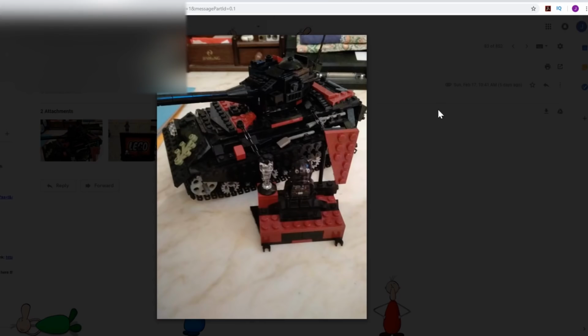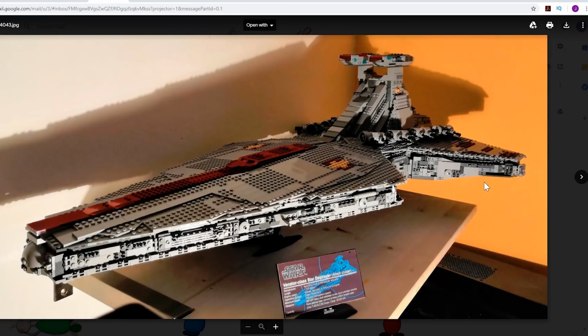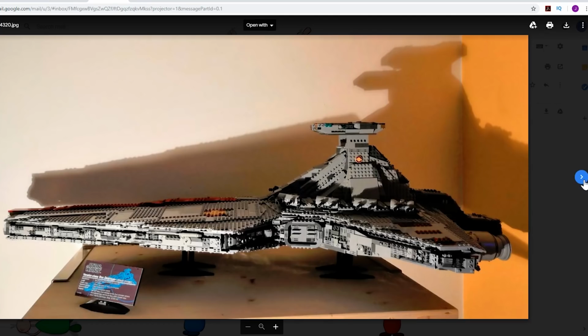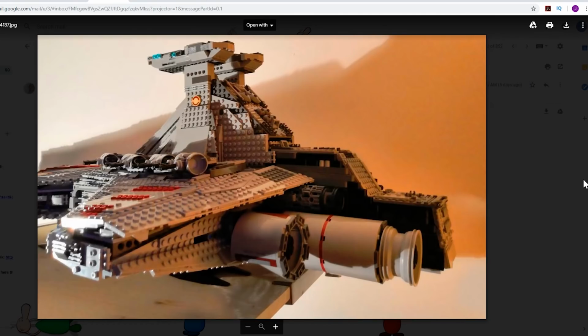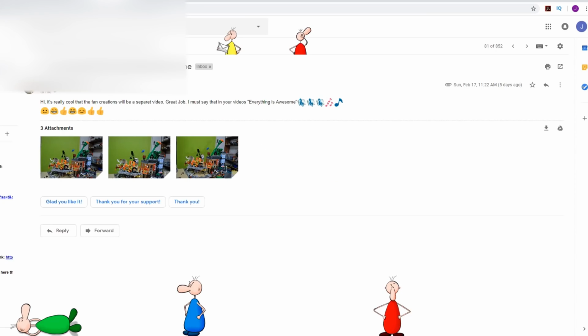This is from Philip. It looks like a Hydra themed tank almost, with a Star Wars pilot and also some guys hanging out around a Lego logo. Thank you, Philip. Ooh, and this build is from Andreas. Wow. Is this your own design? This is one excellent Venator. But man, I know a lot of people have been wanting to get a Lego official UCS Venator, and this is probably pretty darn close to what it would look like. Good job, Andreas.